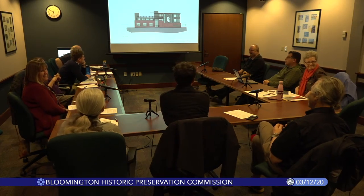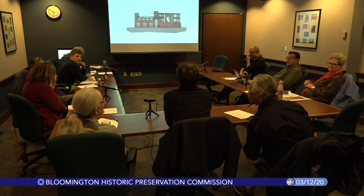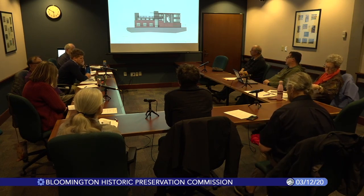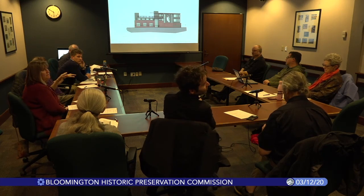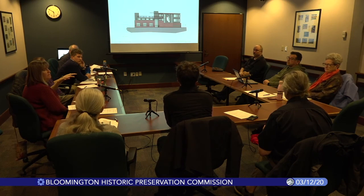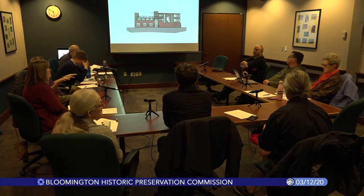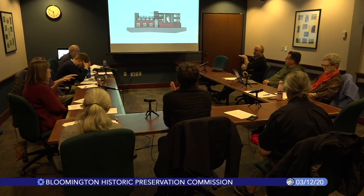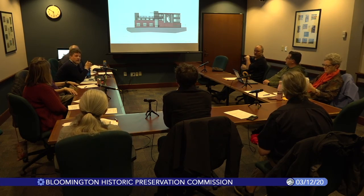Good job. Excellent. Okay. Move to approve COA 20-13. Second. As presented, with the trellis, and with the hopeful suggestion, if you can do them, with the applied muntins. The muntins are going to read, which addresses the question we both have of how those horizontals will read.